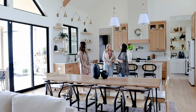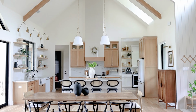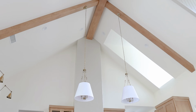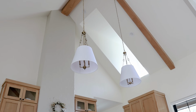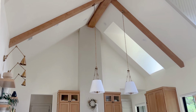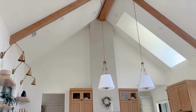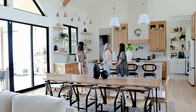Okay, any other things? Let's talk about lighting. Can you give us sources for lighting? These lights are by Savoy House, and this one's called Austin, I believe. It was so hard to choose island lights because of the vaulted ceiling. Every light I chose didn't have a chain, and with a vaulted ceiling, you have to have a chain. I wanted something unique, but that also went with the flow of the appliances. The bronze and the white helped it all flow together.